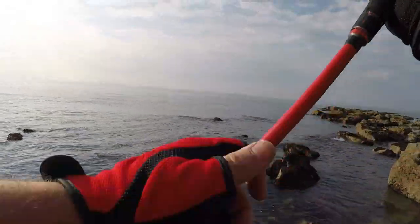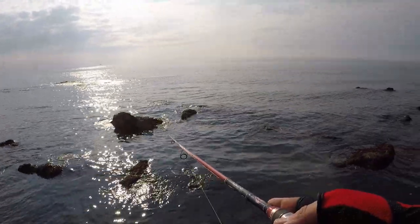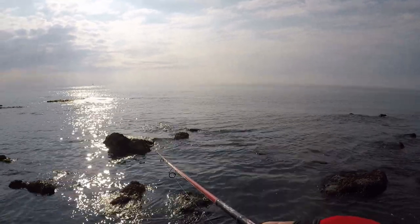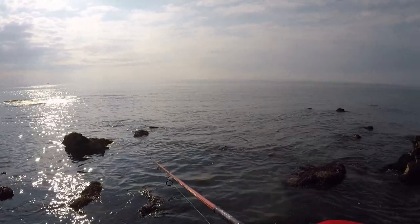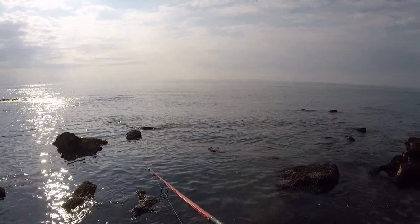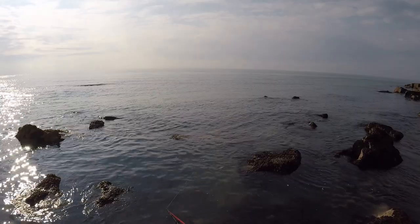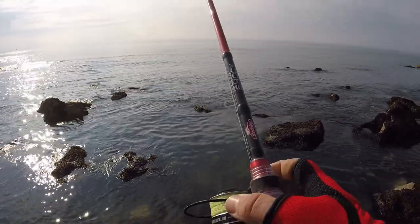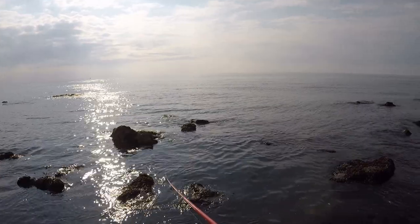These things actually cast miles. And it definitely lives up to its name of the Seeker, because you're definitely searching out the fish with this lure. Yeah, as you can see when that comes in, it's got a nice fluttering, nice fluttering to the lure. Cover a lot of ground with this lure.